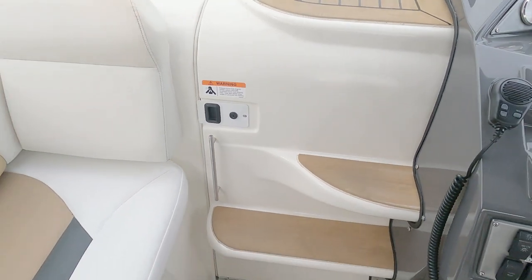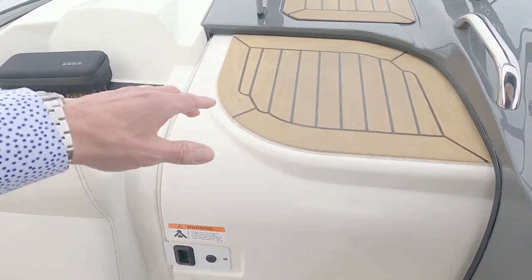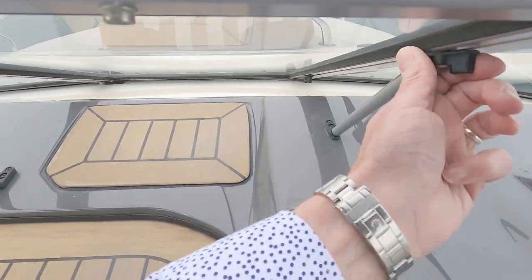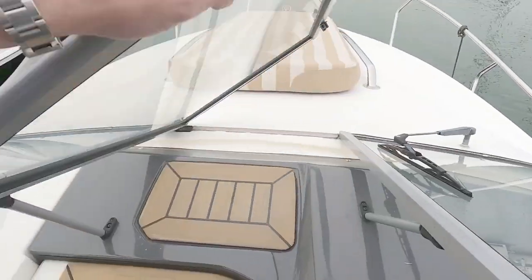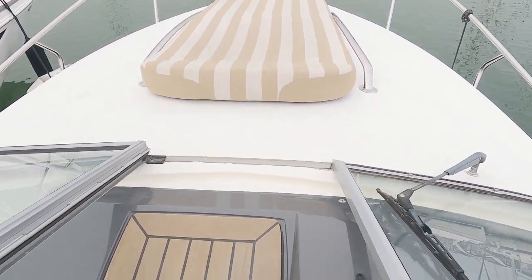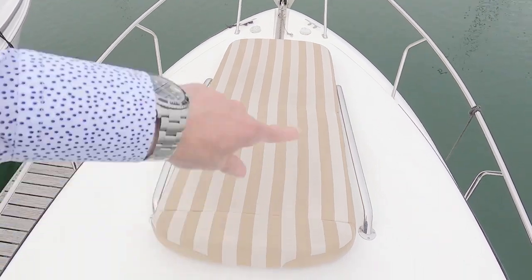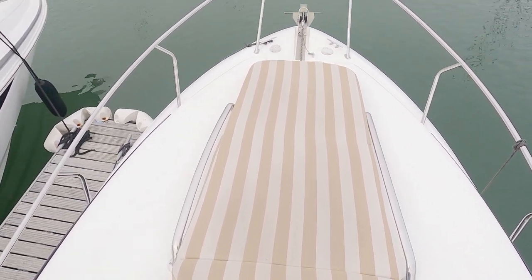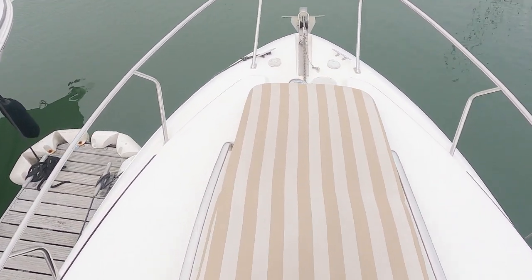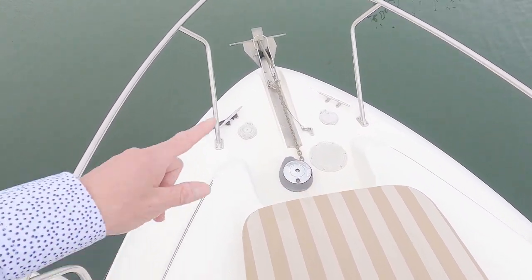Slide that across like so, and then if you want to move forward, quite logically, it's 3 steps up. We'll unclip the windscreen from here, we'll fold that over there, and then quite easily you can move yourself forward onto the foredeck, where you can now see that really large sun deck cushion. I'm going to be careful because I've got socks on, so if I do go overboard I do apologise.